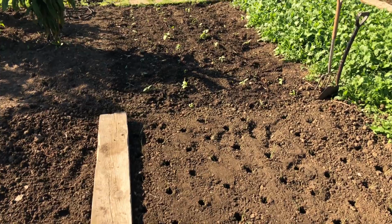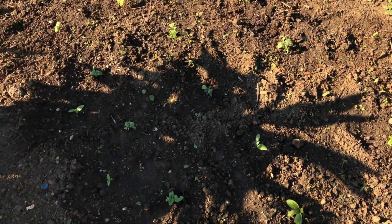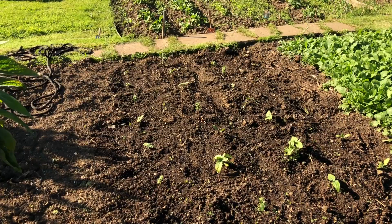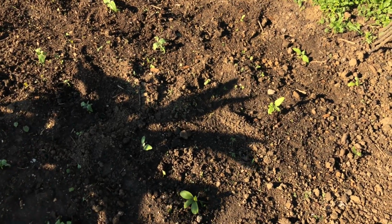And here is the separated sunflowers. So we've got sunflowers, 4 rows, 4 different types, and there's one for each one of the spaces that I originally seeded. So I'm quite pleased with that. Right, that's me. Evening, 7 o'clock, Saturday 29th.